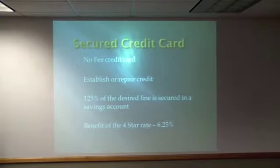So the lowest interest rate on one of the credit cards is 6.25? Correct. And how far up do they go? 11.25. Okay.